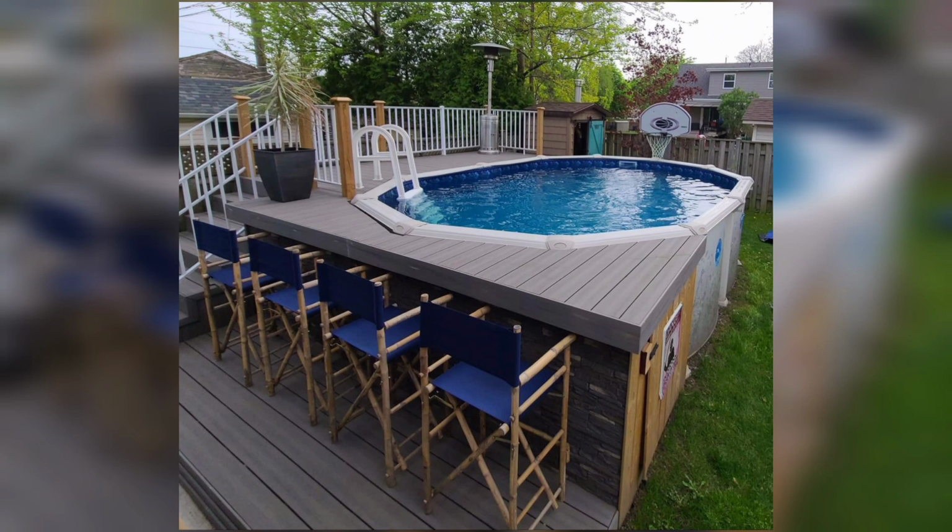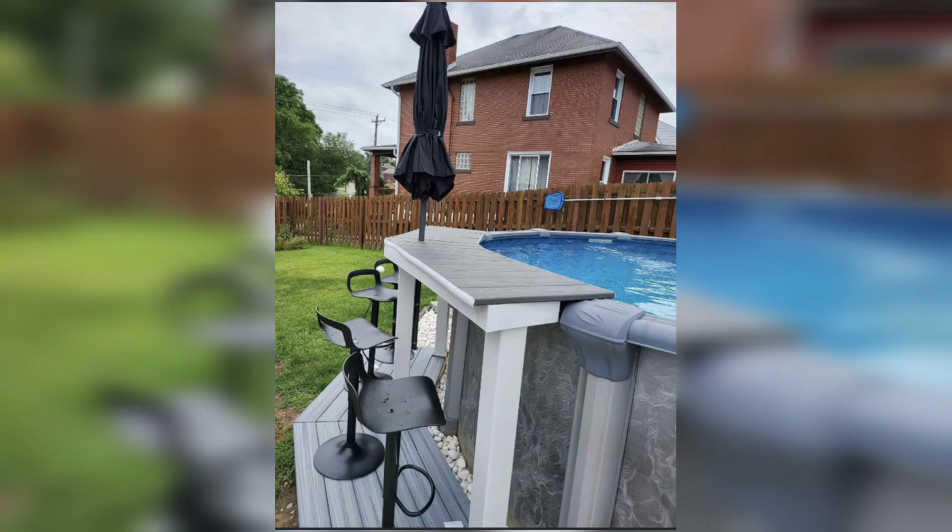One idea is to add a poolside bar. This is perfect for entertaining guests or just relaxing with a cold drink. You can build your own bar or buy a pre-made one and then decorate it with fun and colorful accents. Don't forget to stock it with all your favorite beverages.